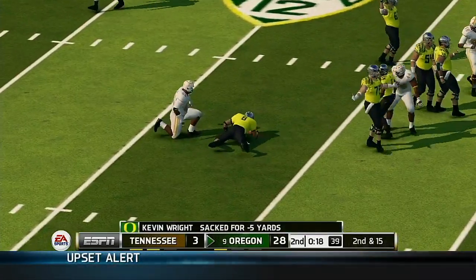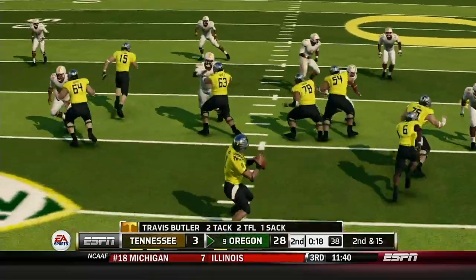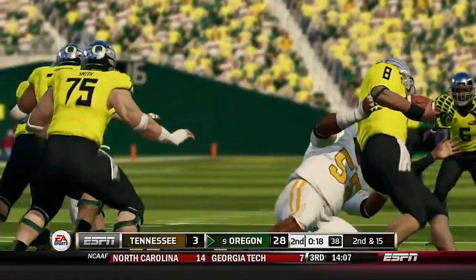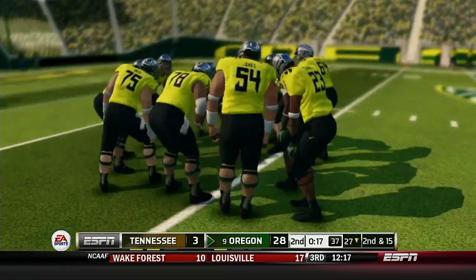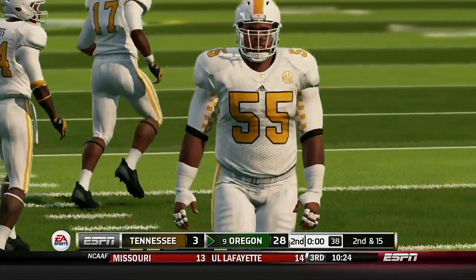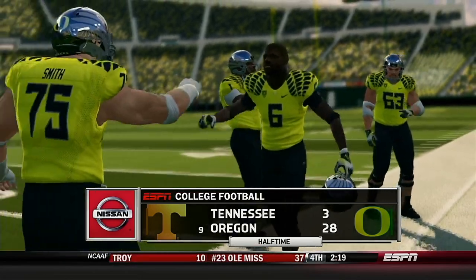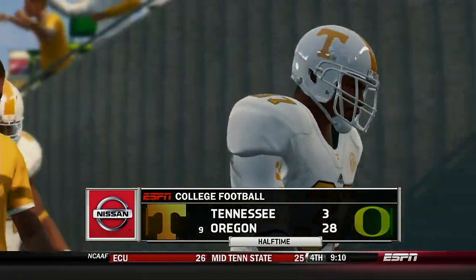Now he's flushed and they got it. The offensive line has to at least slow the guy down a little bit. He was in there in no time. From their own 27-yard line, second down. That would have been hard to watch if your team's on the short end as we head to halftime. Oregon leads 28-3.